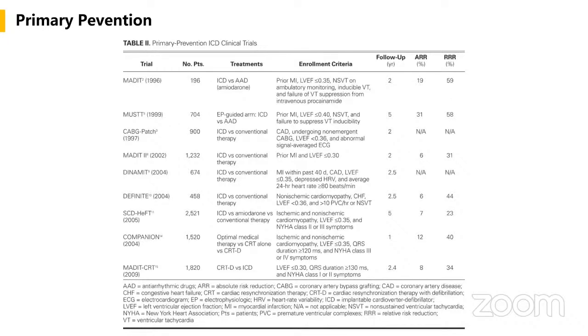The next one is the DINAMIT trial, the Defibrillator in Acute Myocardial Infarction Trial. It examined the potential benefit of ICD early after myocardial infarction in coronary artery disease patients with a left ventricular ejection fraction of 35% or less, and patients who had depressed heart rate variability, with an elevated average 24-hour heart rate of more than 80 per minute. It was followed for 2.5 years with no survival benefit from ICD implantation.